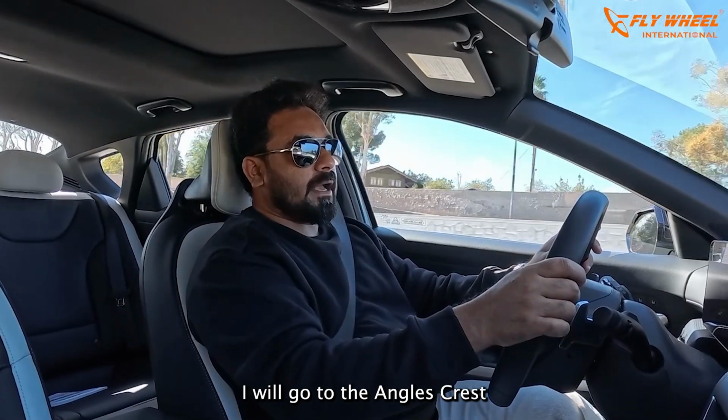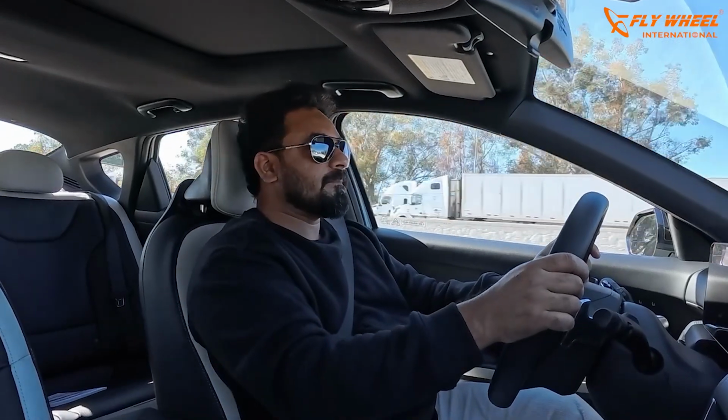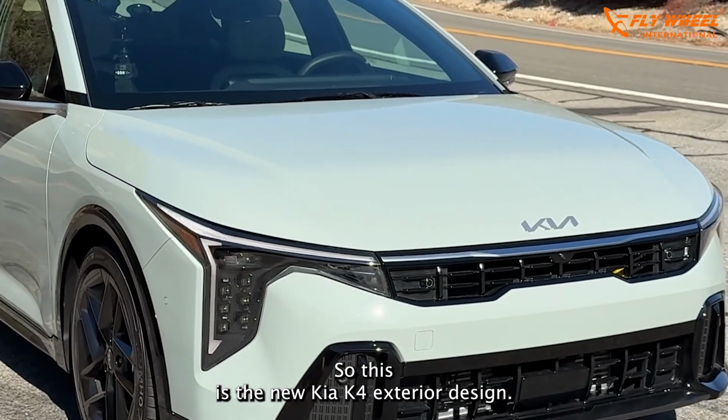Now we'll go to the Angeles Crest again. Let's see how it's going to perform. Stay tuned. So this is the new Kia K4 exterior design.